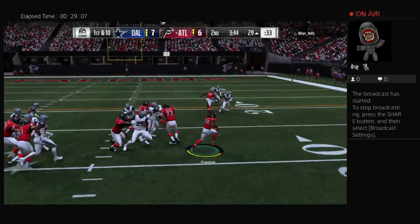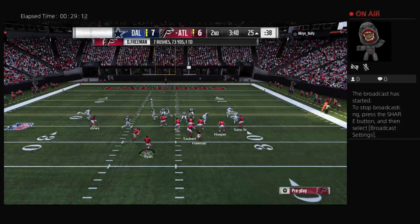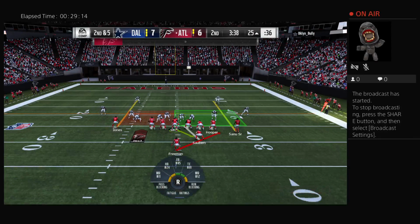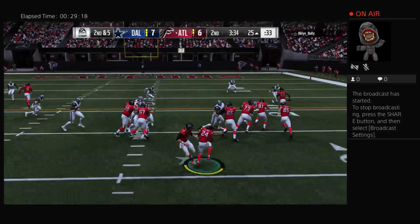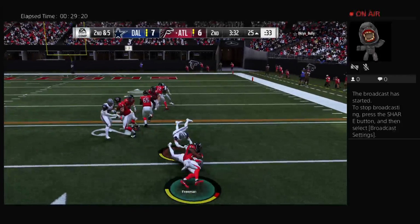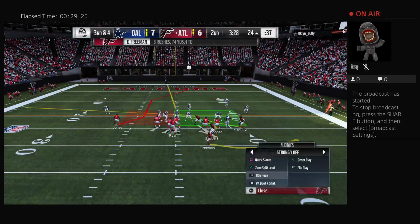Now a handoff. It's Freeman. And he's got about 5 yards as he's taken down right at the 25. I call that play a success. A nice inside run sets up a very manageable 2nd down. A very solid gain on that play. And not much of a hole there as he gets it down to about the 24-yard line.